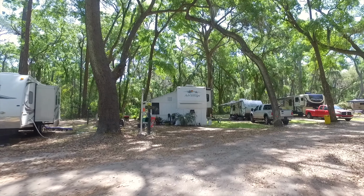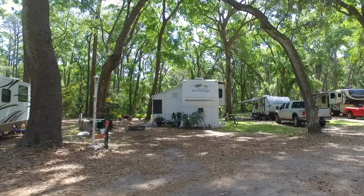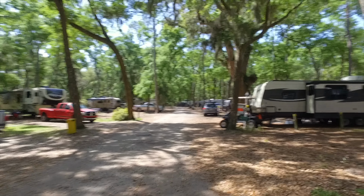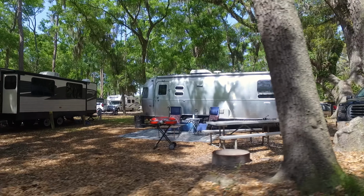Oh, they look like they live here. Hey, maybe they do. Yeah, some people live in their RVs permanently. Oh, that looks like an old Airstream.